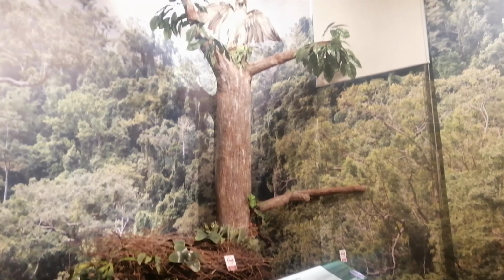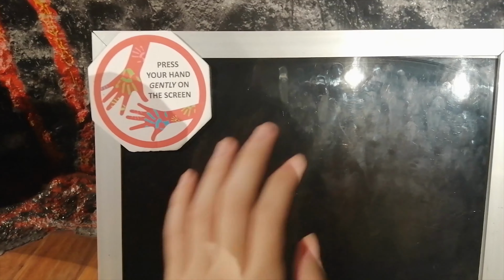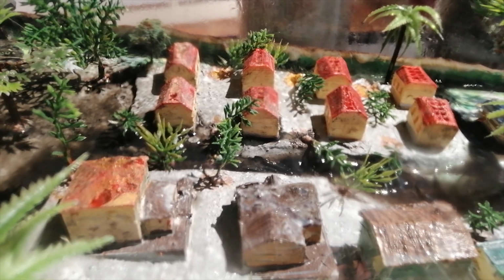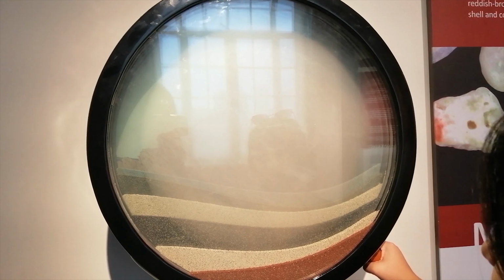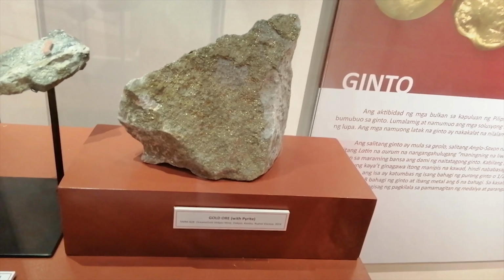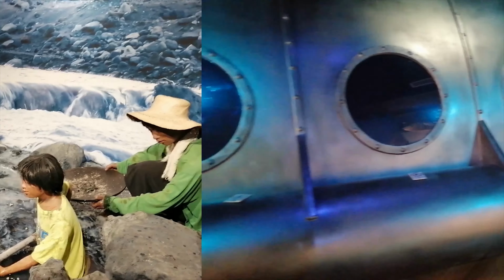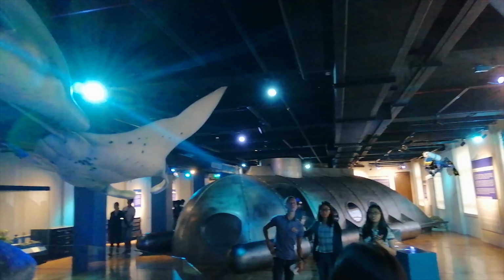The fifth floor houses the rainforest exhibit that is full of amazing taxidermied animals and Lolong's replica. Moving to the fourth floor, one is immediately greeted by this interactive screen where you could leave a lava handprint. This floor demonstrates everything related to geology, such as the Earth's layers, geologic activities, and different types of rocks that could be found on Earth. The third floor houses the marine exhibit, where different sea animals are displayed. This is my favorite part of the museum.